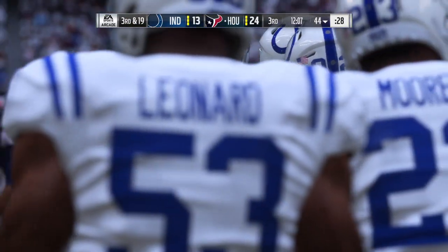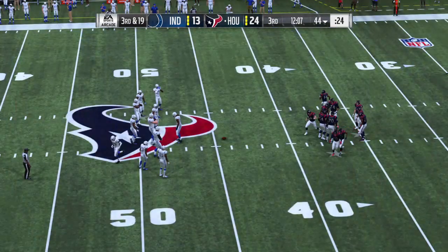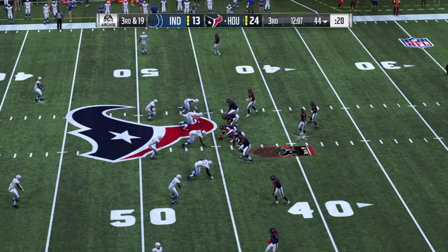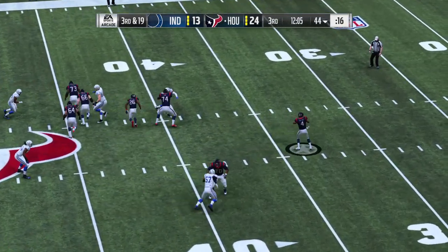Now they're just a play away from getting the football right back, but it's a big play. They've got to hold up. The Texans on 3rd down, they've hit 4 of 7. This will be 3rd and 19. Red. Green. Green. Here's Watson.